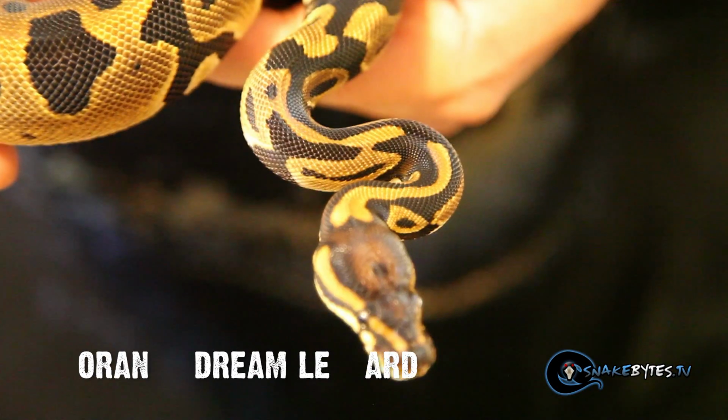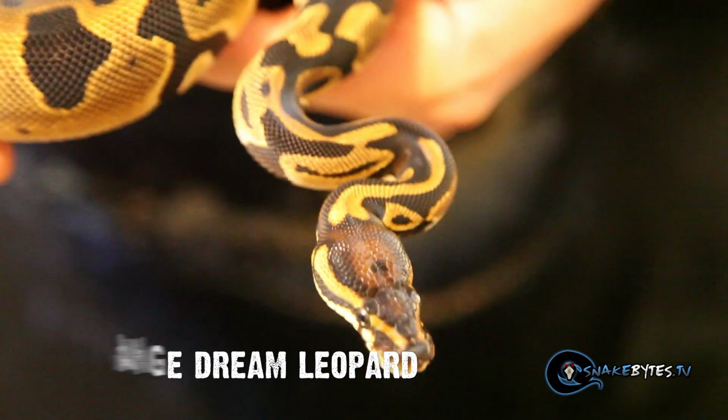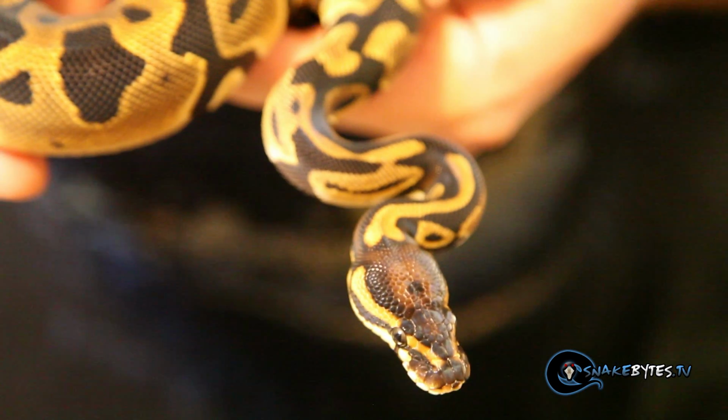Alright, so this is an orange dream leopard. Now, the leopard gene is kind of interesting because a lot of people thought it was attached to the pied gene, and there's a lot of controversy whether or not it is, but nevertheless, it's a pattern mutation, and of course, this is the orange dream version of a leopard ball python.